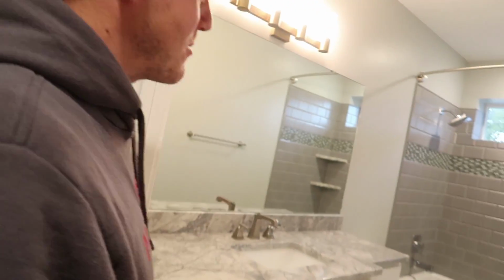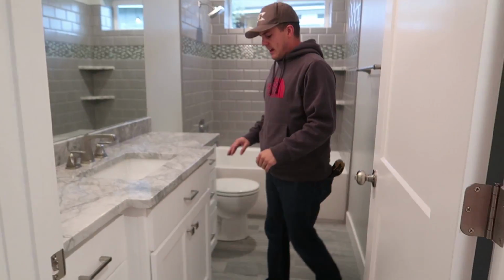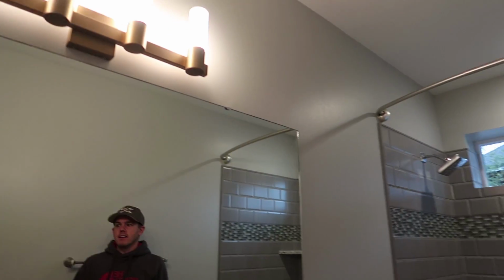This is probably my favorite bathroom other than the master bathroom, because I really love the color. I love the richness of the countertop. I love the tile, and then this one, I just think this looks really great. And then we've got the gold fixture up top again.